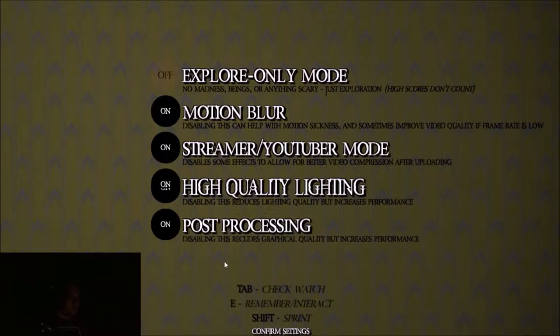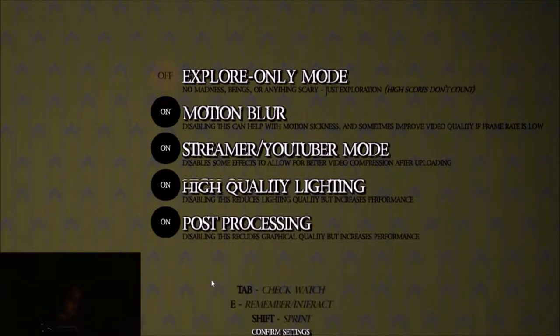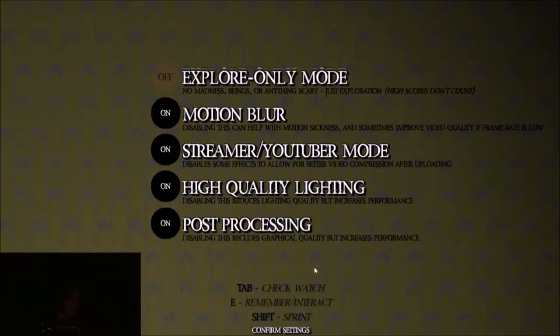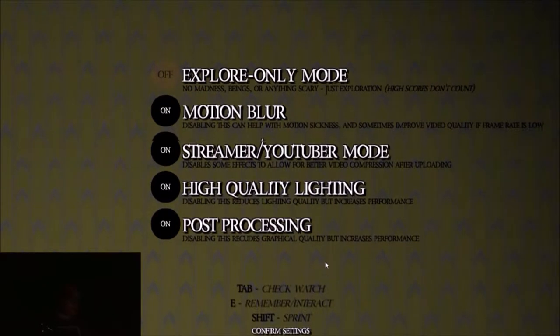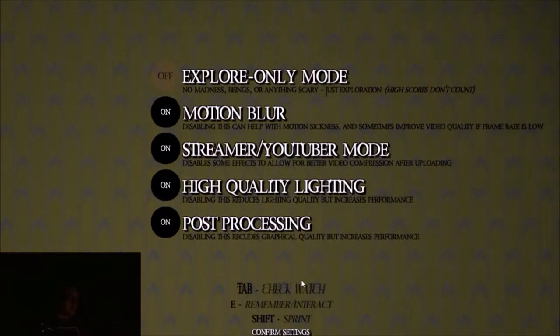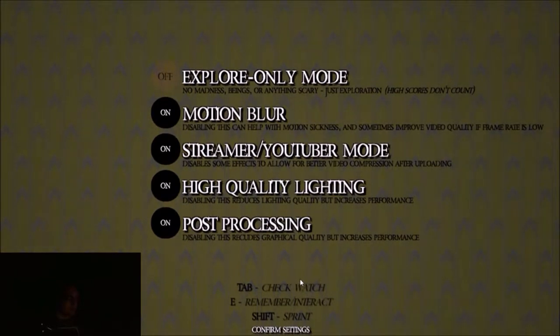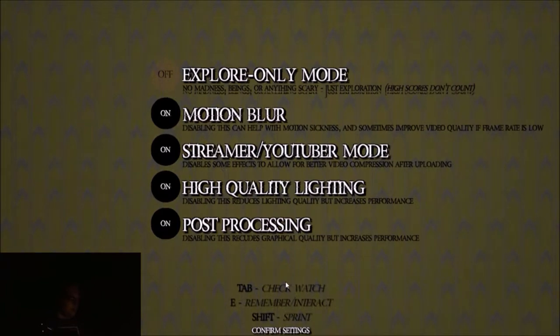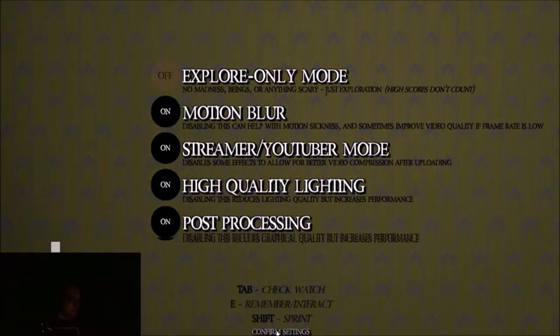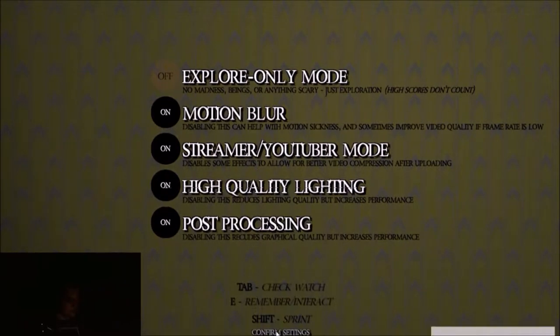Oh, look! It looks like we got some controls to remember down here. So let's see. Tab to check watch. I guess I have a watch I have to check every so often. E to remember or interact. Well, that's interesting. And shift to sprint. Okay. And I'm assuming since all those buttons are on the left side of my keyboard, I'll be using WASD.